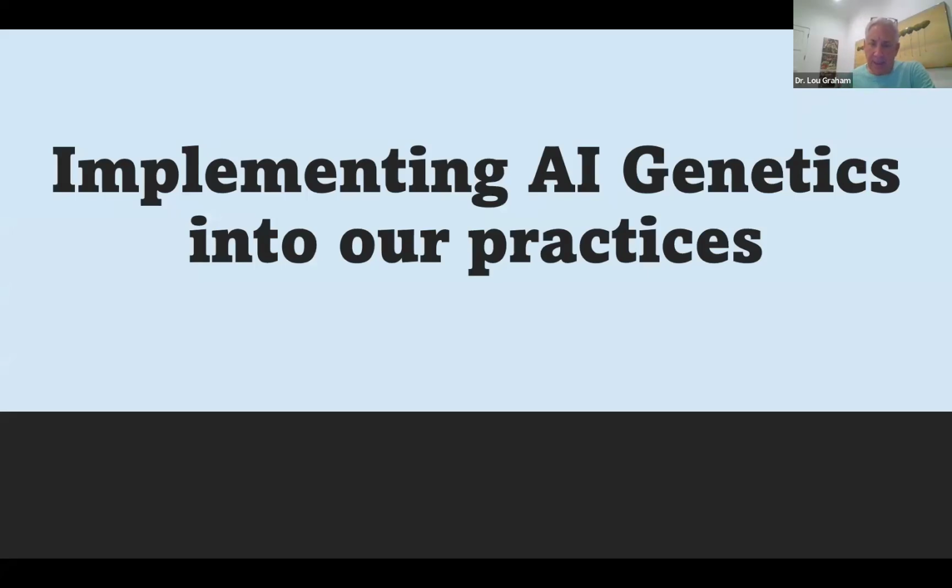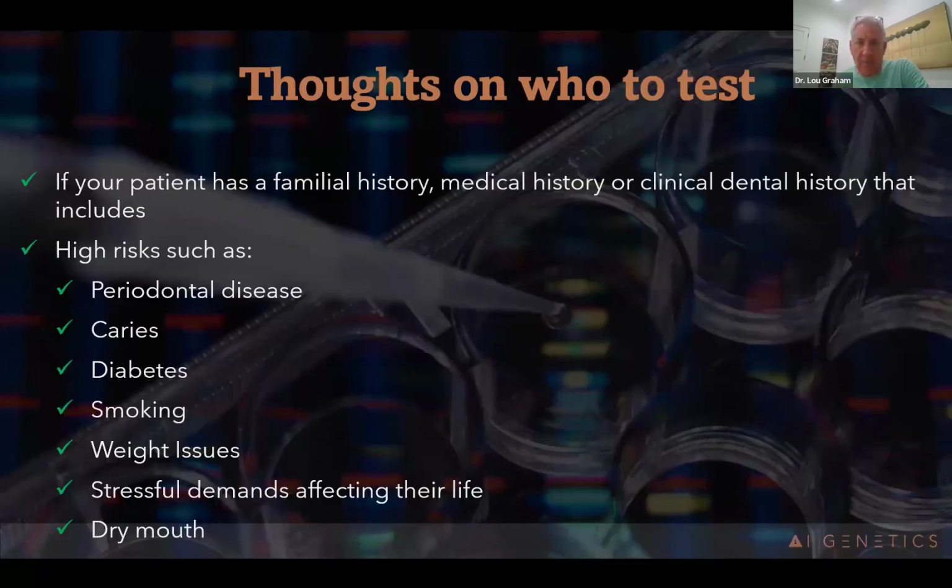So when we talk about implementing AI genetics, I really think it's, first off, who should we be testing? So when you have patients who come in with a medical history or a dental history that includes high risks of periodontal disease, your parents had it, your sister or brothers have it, or high risks of caries. Now, this can be a family history, or this could be their own personal high-risk history of past periodontal disease, caries, diabetes, smoking, weight issues, stress, and dry mouth. I think all of these conditions would warrant genetically testing a patient.